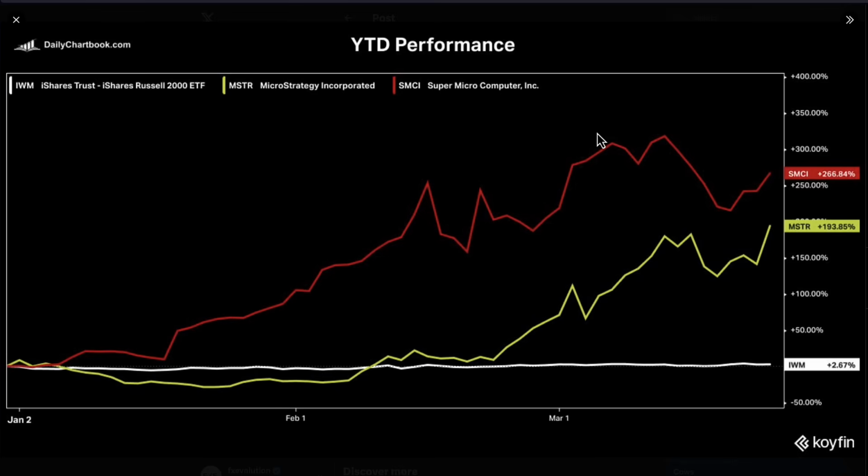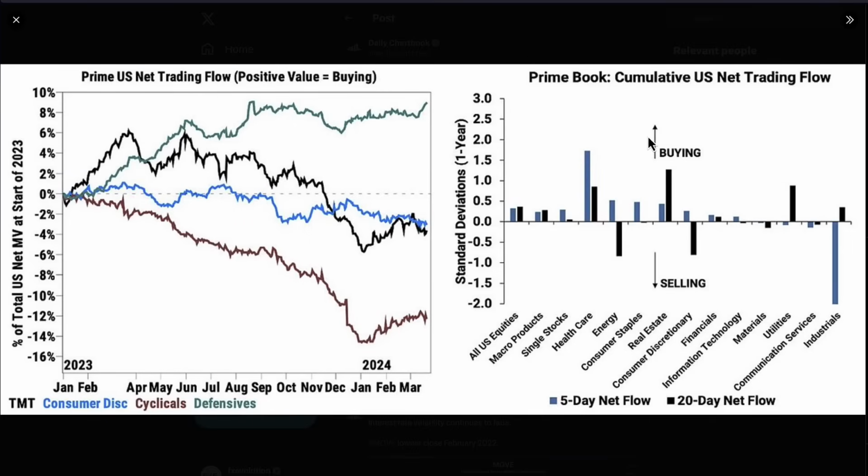If you take MSTR and SMCI together and then whip them out of the IWM, the Russell 2000, the Russell 2000 would only be up 2.67% for this year. So yeah, it's not a very broad market in the Russell 2K yet. That could change if we get through some key levels.